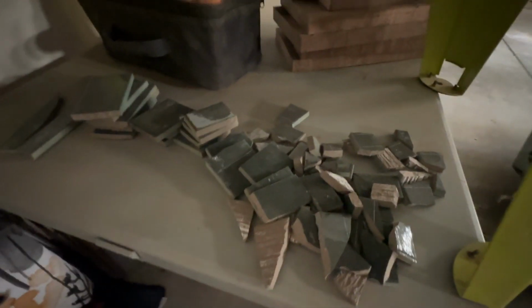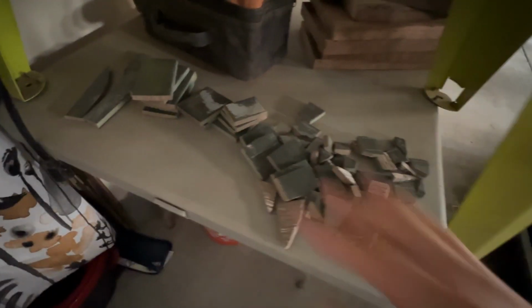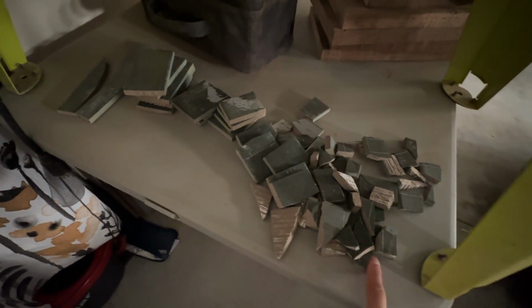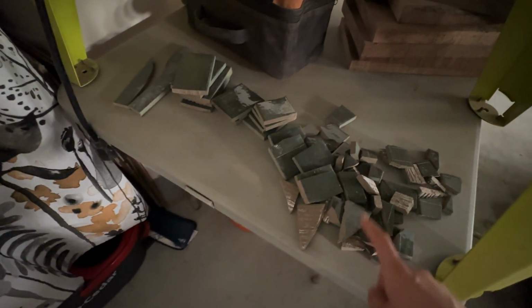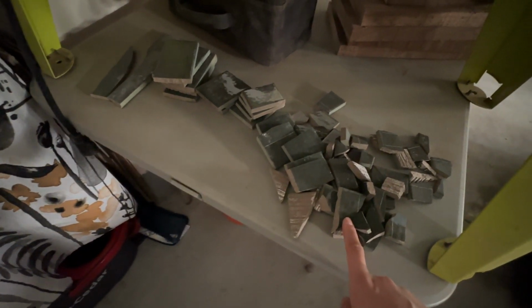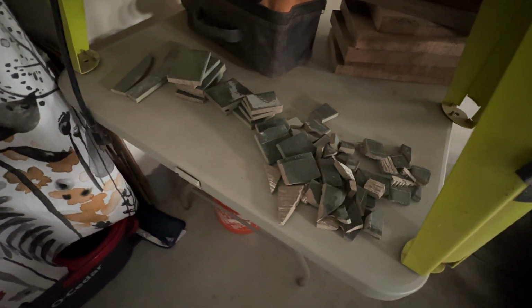Here are some of the leftover tiles, or not leftover, these were the broken tiles that we couldn't salvage. I kind of want to make a mosaic with it. We try to do the thing where every time we do a home project, we like to use whatever was scrap or leftover and make a Christmas ornament using it. We've done stuff with wood, we've done stuff with stained glass. So this is something that we might work on, potentially. It seems like a lot of work to make a whole batch of grout just to do a Christmas ornament, but a girl can dream, right?